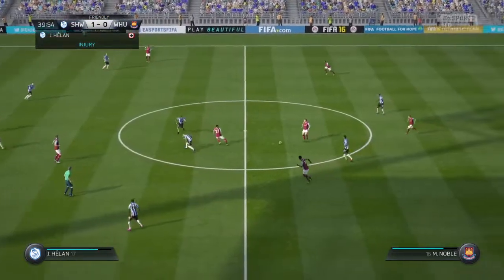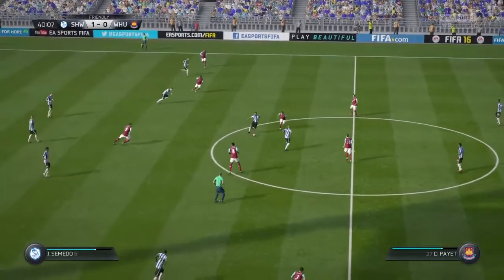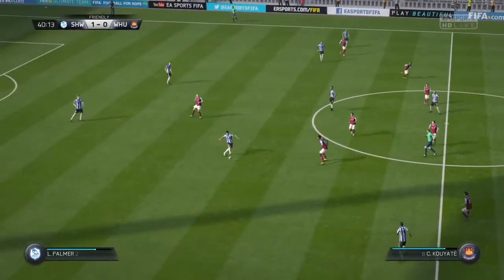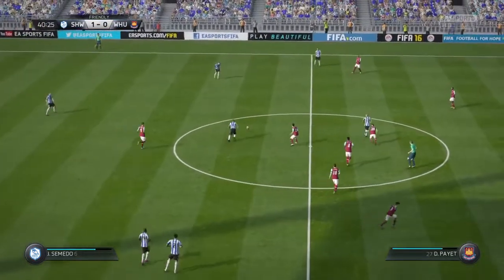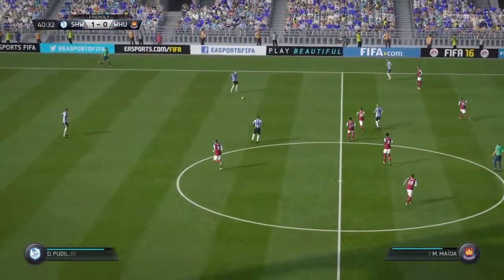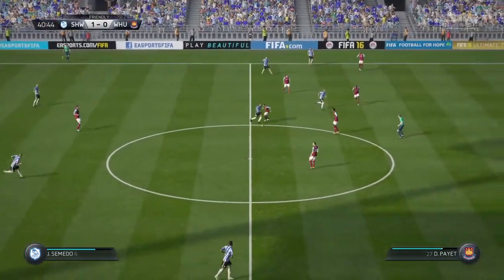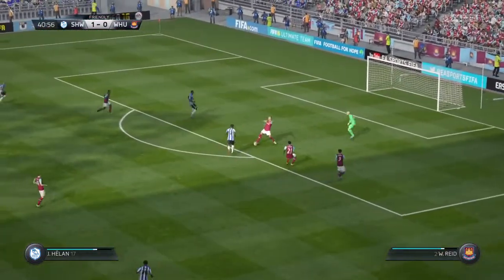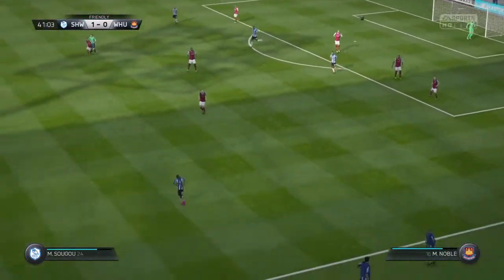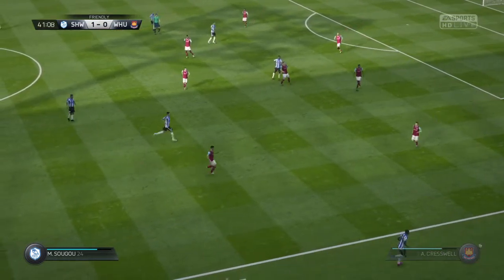Noble. Payet. Guggen. Well, you can see what he was trying to do, but the pass wasn't on. It was a bad ball, as it turned out. And it's gone out for a throw.